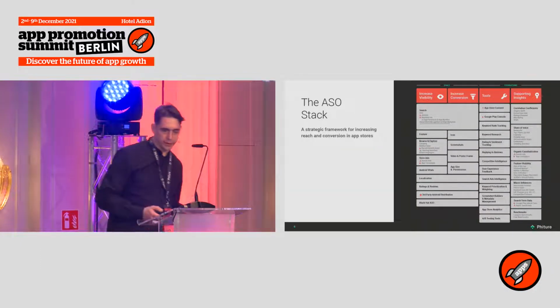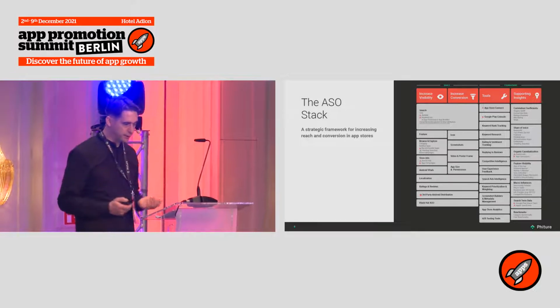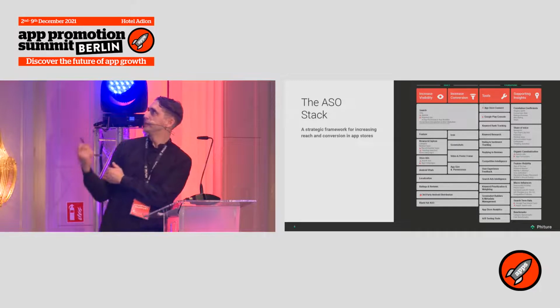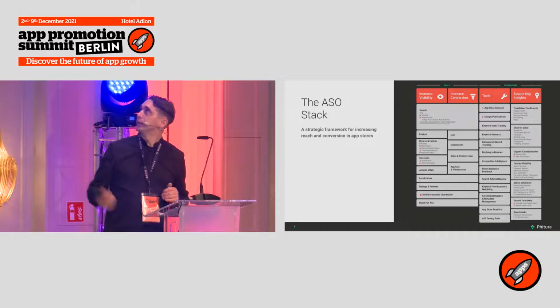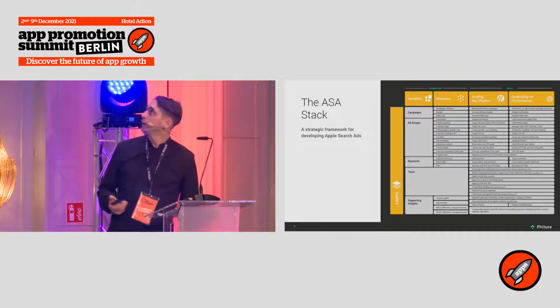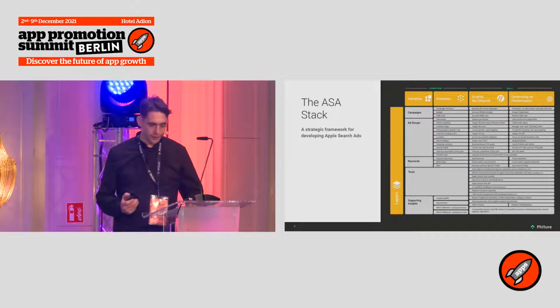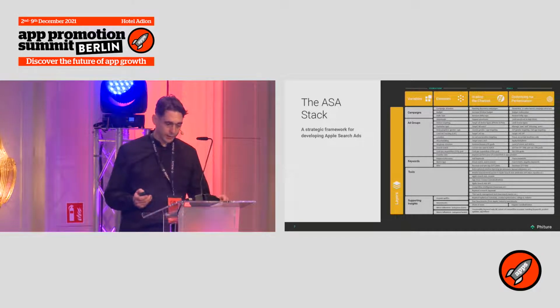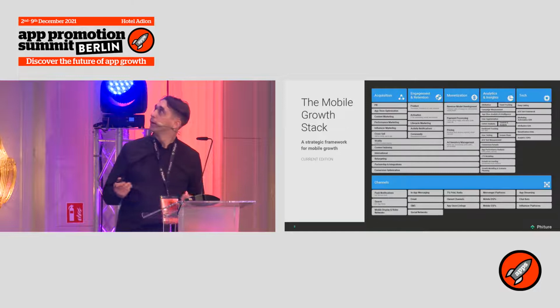We went a bit crazy with stacks after this, because the stack was super popular in the industry. It went down very well. Since then, Moritz and Gabe developed the ASO Stack for App Store optimization. But today I want to talk about the Mobile Growth Stack.